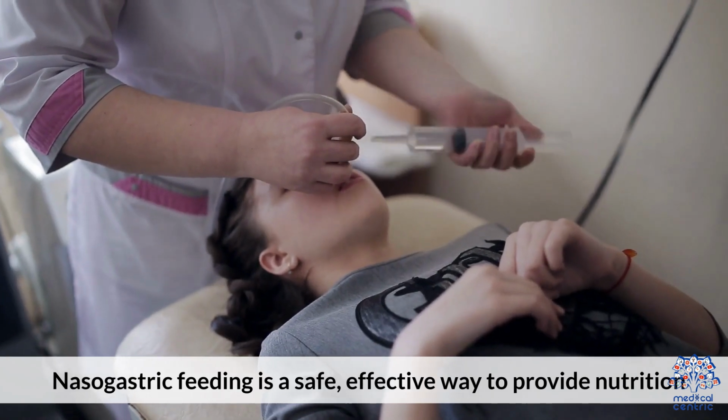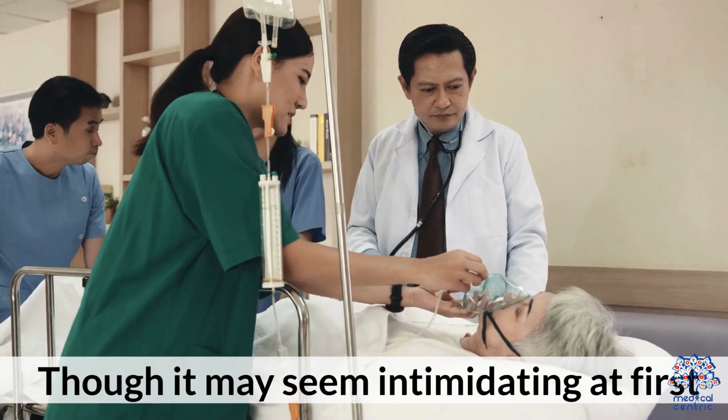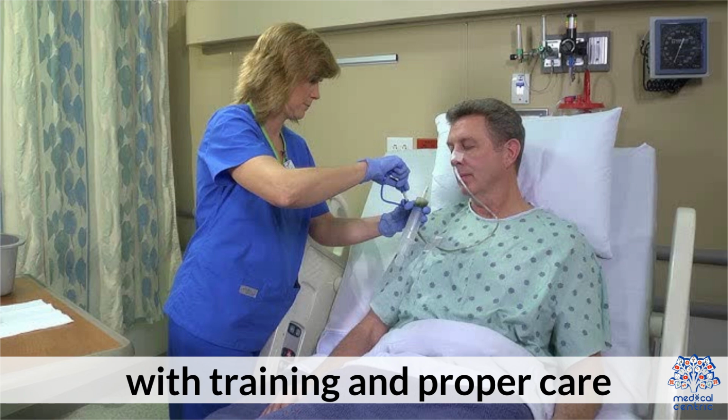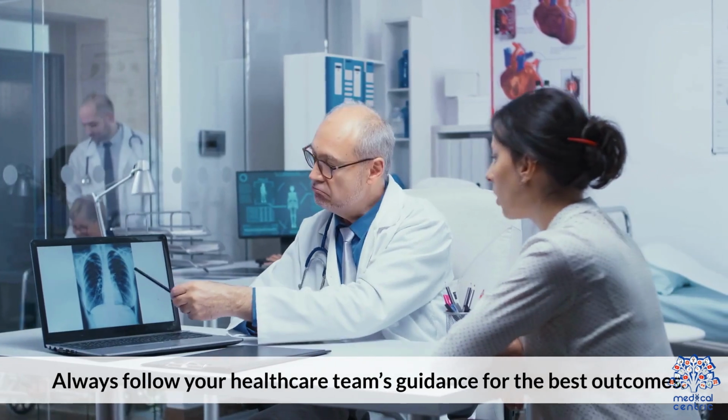Nasogastric feeding is a safe, effective way to provide nutrition when eating isn't possible. Though it may seem intimidating at first, it's a life-saving support system that can be managed at home with training and proper care. Always follow your healthcare team's guidance for the best outcomes.